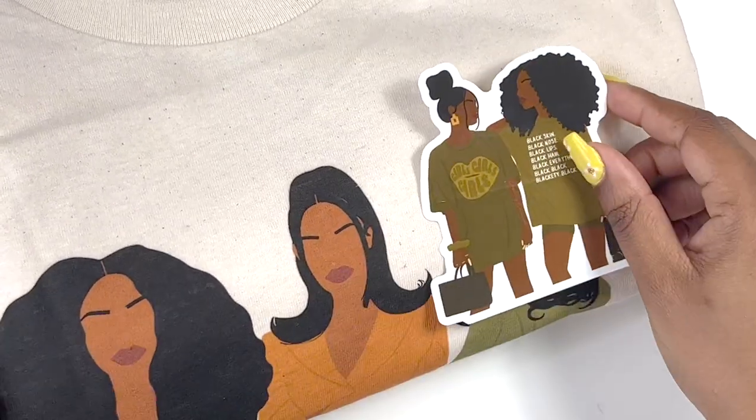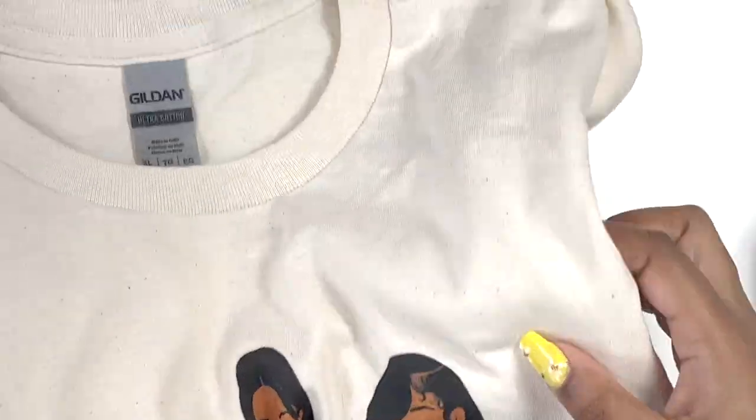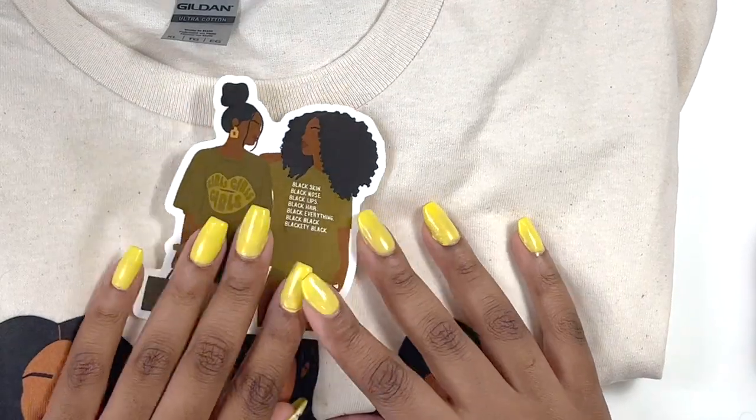But that is it, y'all. This is too cute. I want some of her art on my wall, like, bad. But we'll see. Because I could have had some art from her. I just, you know, I be cheap. So that's it from her.